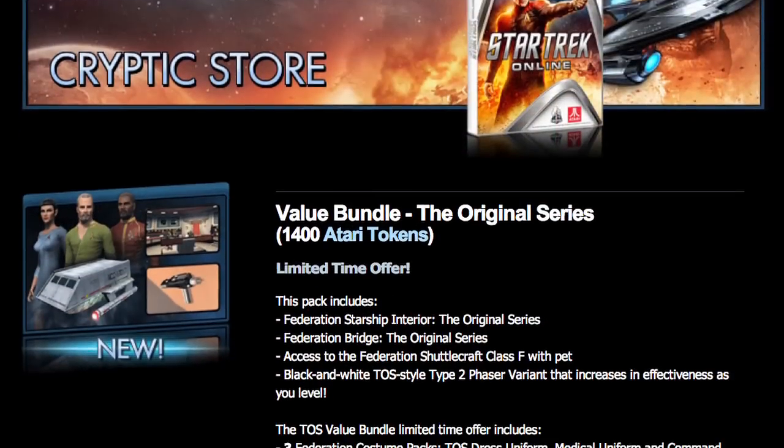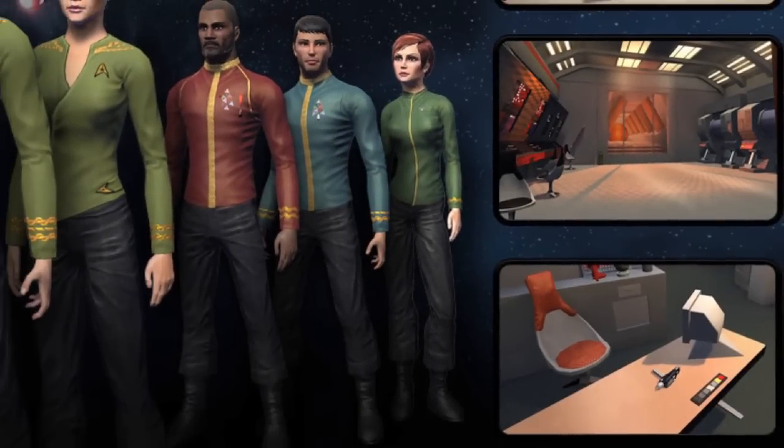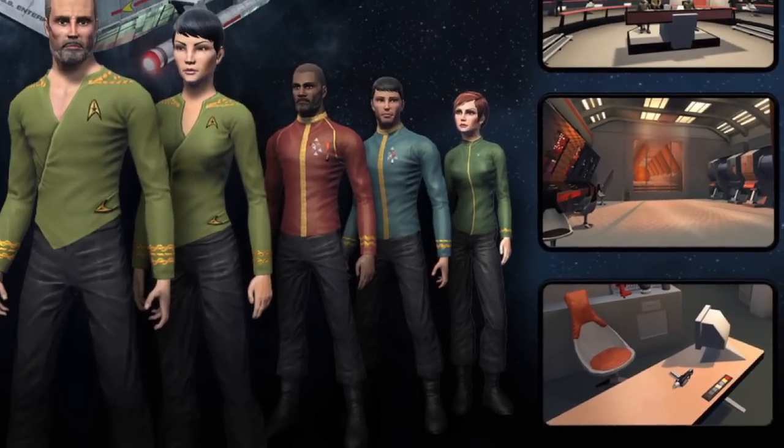So, the big story item this week is the new original series bundle, which includes, at least for a limited time, the sets and uniforms. There's also a shuttle in there. And we're going to talk even more about interior functionality later on in the show when we get Al Rivera on from Cryptic. But before we jump to that, let's cover some of the highlights of the new TOS set.